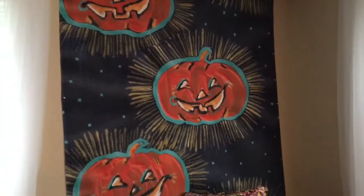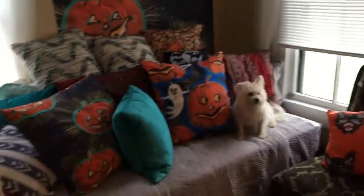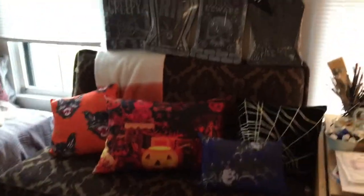And then I have a big wall tapestry of the same print. So it keeps it fun. It makes it Halloween-y, but it's easy to switch out. I didn't want to do too much in here because it's also my working space. So I have my 2 easels and, of course, the creature.